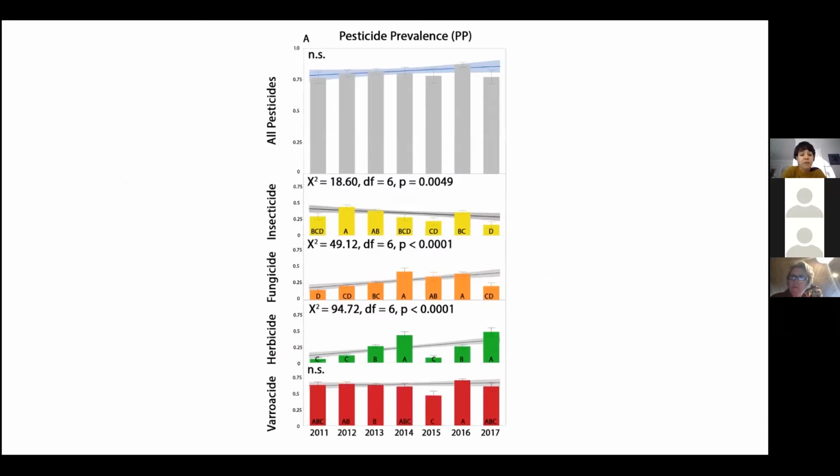And so here you can see from year 2011 to 2017, we're using the same color scheme throughout. So when we talk about all pesticide residues, those are always shown in gray. When we talk about insecticides, pesticide residues that are insecticide, we always show those in yellow. For fungicide in orange. For herbicide, we chose green. And for varroacides, we chose red. And you can see that over time, the amount of insecticides we're finding is going down, but over time, the number of fungicides and herbicides we are seeing in samples is tending to go up.